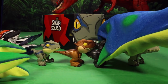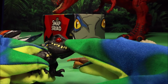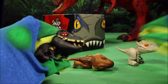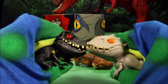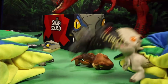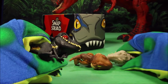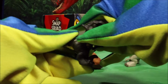And then we have the Indoraptor. So the Indoraptor has red eyes, little tiny beady evil eyes there. So this guy will snap. Guys can battle it out. Roar, roar, roar. Boy, they're holding on tight. That is so cool. I love how they just snap back and forth like that.